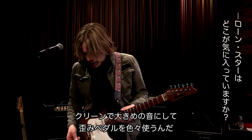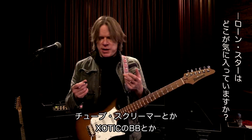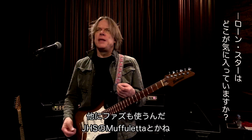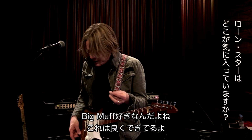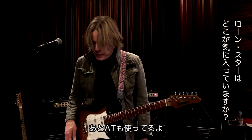I'm largely running the amps loud and clean with a variety of gain pedals. I've got an old Tube Screamer or a BB Exotic that I like to use, hitting that, and now I'm also using it with some different fuzz. I've got the JHS Muffuletta that I like because I'm a big old Big Muff fan, and that does a great job. And also the AT pedal.